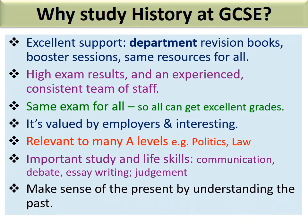A really important part for me of studying history is that it helps you make sense of the present. So in terms of understanding politics, current affairs, I think you need a historical perspective in order to make sense of the world around you. And I think that's very important for a lot of our young people.